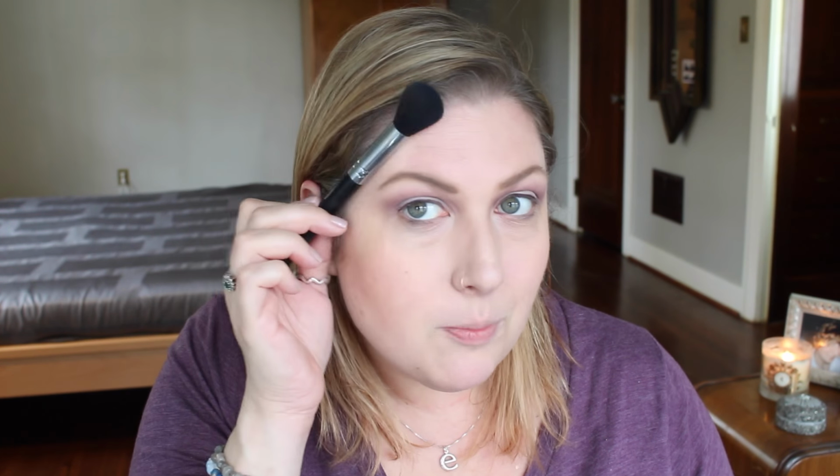Do you guys think that face shape matters when you're contouring? Because I feel like everyone does the same contour no matter what shape their face is. For me, I don't contour up here because this is already small. A lot of people contour up here, but my face is already the most narrow here and here. So I don't do anything here. But I certainly do a little along my jaw.